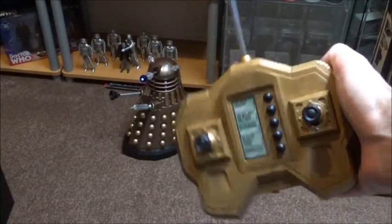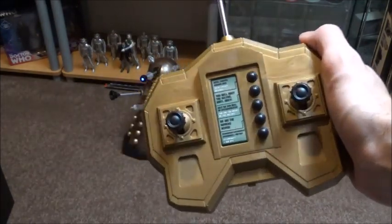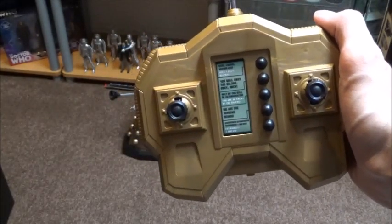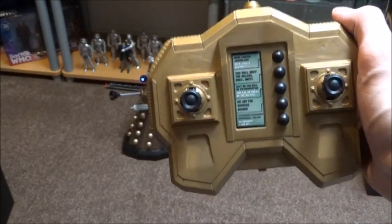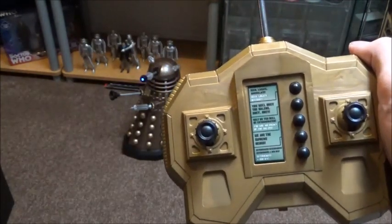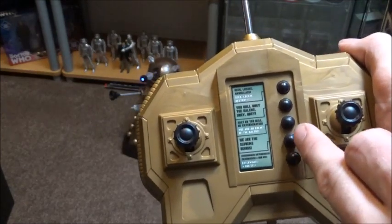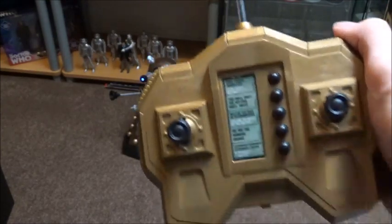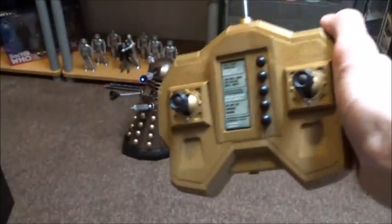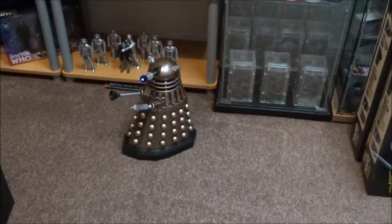Okay, so here we have the controller, and there is a little off-on switch at the bottom, and it's got all the buttons here, so you can choose which Dalek voice you want to hear, and it tells you which one is which. So that's quite a nice feature, because normally you have to just randomly go through them, but if I want the Dalek to, I don't know, tell me that they are the supreme beings, then I just got to press this button here. It's pretty awesome. Anyway, so it's got two little joysticks on there, up and down, left and right. Let's have a go, shall we?